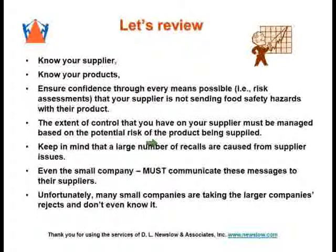The extent of the control that you have on your supplier must be managed based on the potential risk of the product being supplied. Keep in mind that a large number of recalls are caused by your supplier issues. Even the small company must communicate these messages to their suppliers. I was in a small company not too long ago, and I was in the warehouse, and they had all kinds of busted up pallets. Well, the wood was everywhere. It's on the floor. That could be an issue.